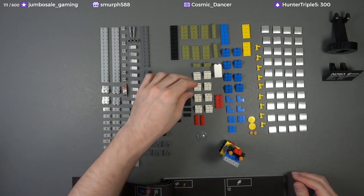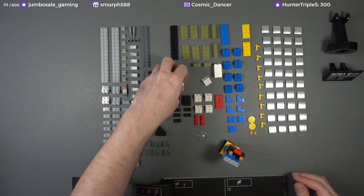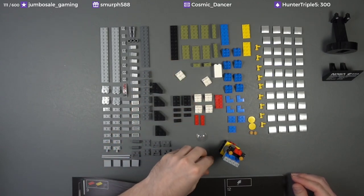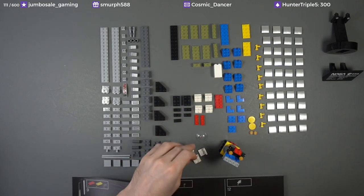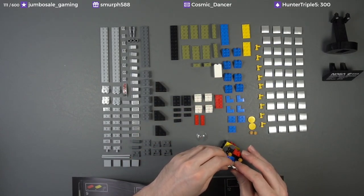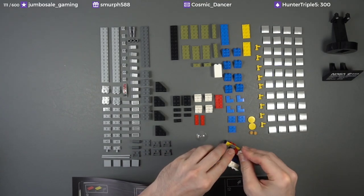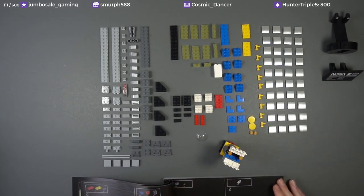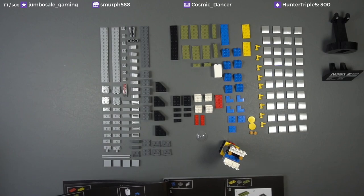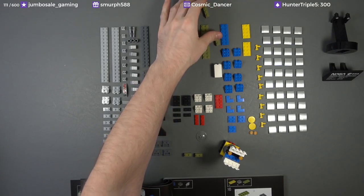Well, those are white. I was like, I don't have any gray pieces like that, and I realized these are white pieces. We're using all the colors today.